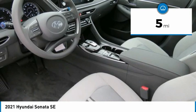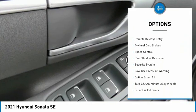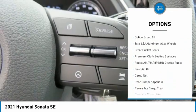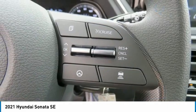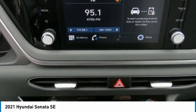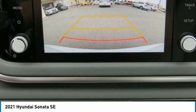Here are some of this vehicle's great options: electronic stability control, alloy wheels, brake assist, traction control, remote keyless entry, four-wheel disc brakes, speed control, rear window defroster, security system, low tire pressure warning. This beauty will make even your house keys jealous. Drive it today.